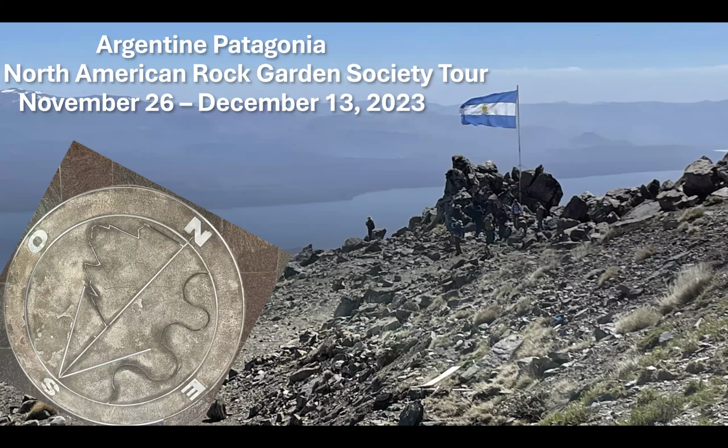Oh, and to remember we're in the southern hemisphere, so we're south of the equator. So the south sides were the cool sides, north sides were the hot, sunny sides. That's why we've got that. Okay. And by the way, that's the Argentine flag, which you see flying very stiffly there in the wind. And it really is windy in Patagonia.